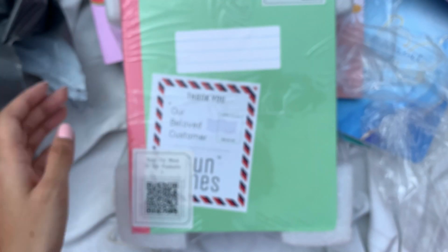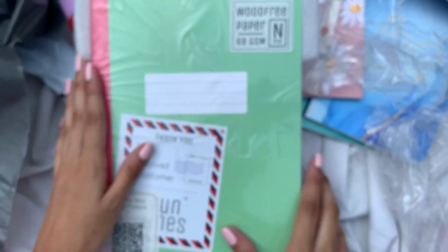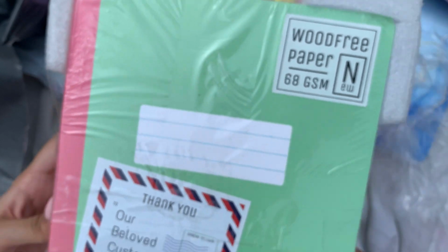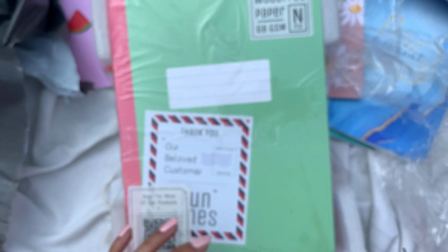That's the bill. Okay. Scan for more products. And this is how the packaging looks like. Let's open this up.